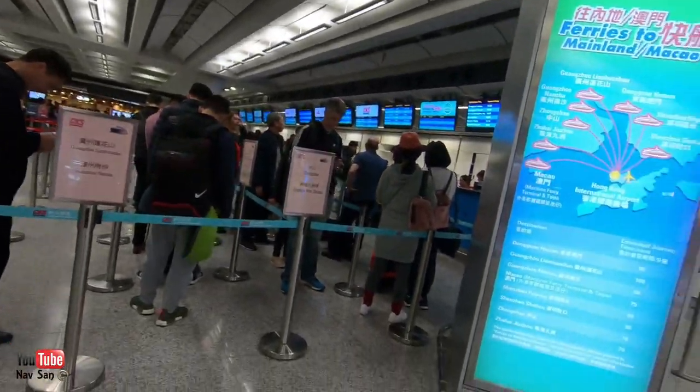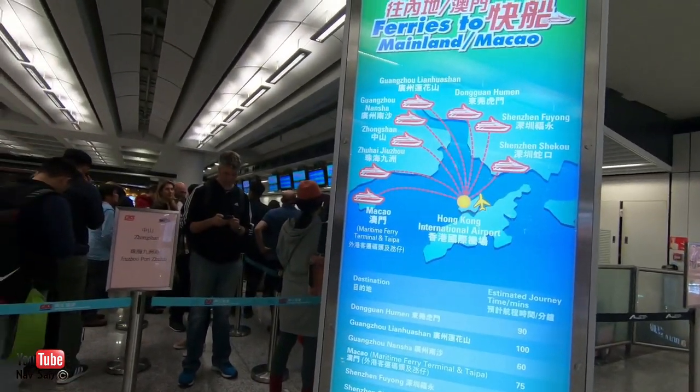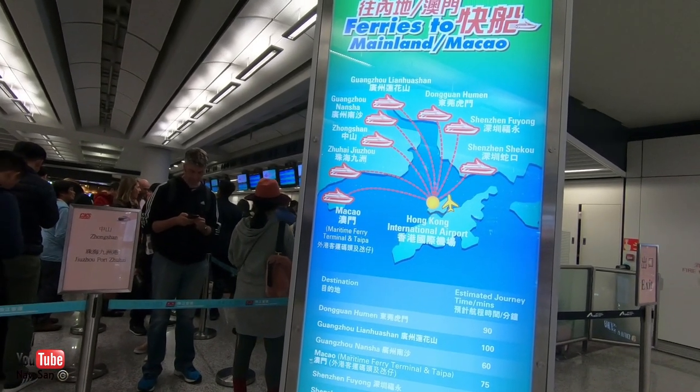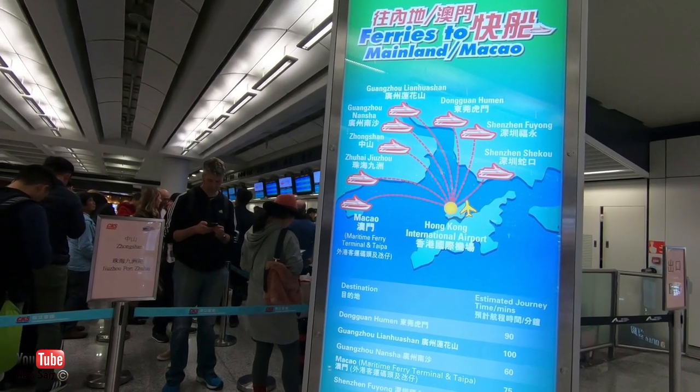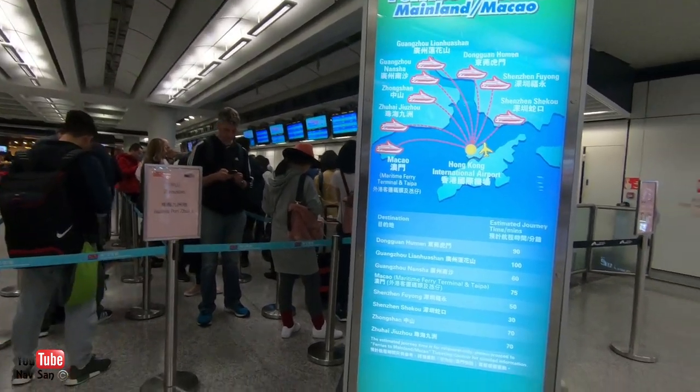Actually not too big, so depending on where you want to go, you can go to Shenzhen, Shekou, Dongguan, Guangzhou, and so on, and Macau from here as well. You've got the journey times.